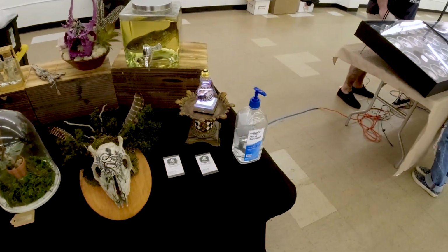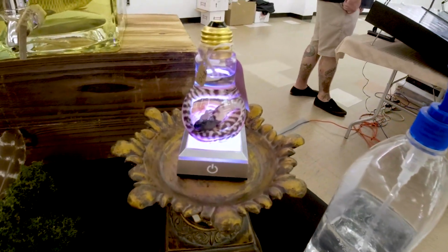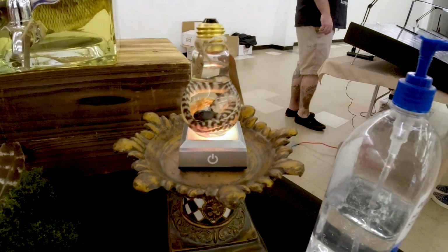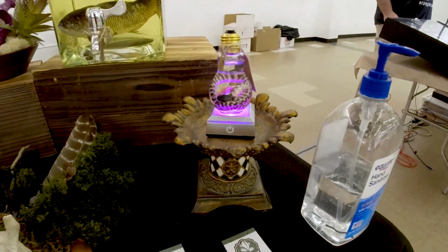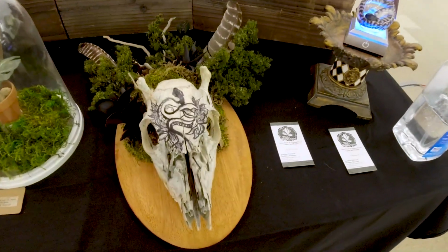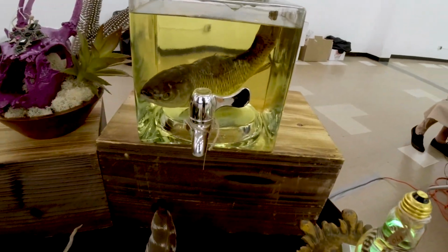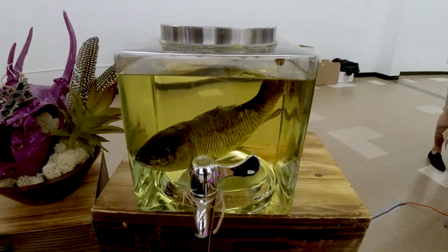All right, so here's something that I might actually buy for my mom. A dead snake in an upside down light bulb. I want to get her something she doesn't have. I can guarantee she doesn't have anything like that. Really interesting piece of art right there. Although she might like a skull better. Pretty interesting. Interesting stuff. How about this fish? Very interesting.